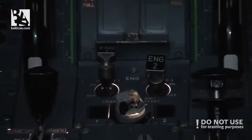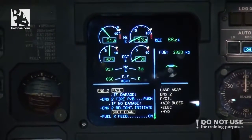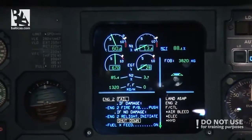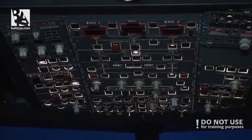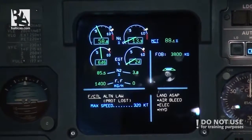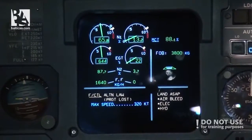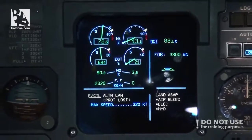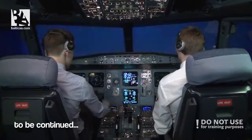If damage, engine 2 fire push. No damage. No fire detected. If no damage, engine 2 relight, initiate. Shut down. Okay, so fuel crossfeed on. Fuel crossfeed is on. So we clear this one. Engine start valve will not open. This is not applicable. Flight control, alternate law, protection lost, maximum speed 320. Land gear, bleed, and electrical and hydraulic from engine 2 has failed. Alright, so now we'll enter the holding pattern and then turn around, go back for ILS 05, attempt the same landing in same conditions but with one engine off.